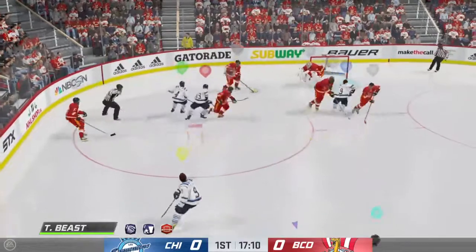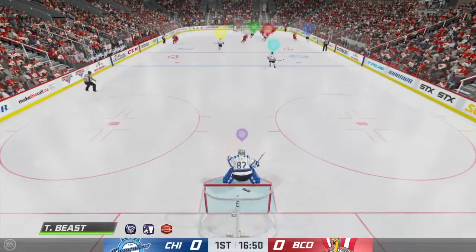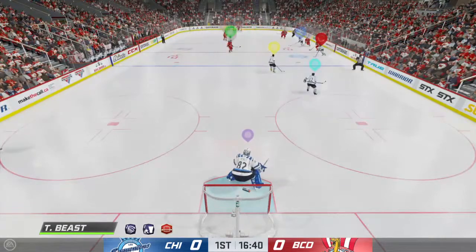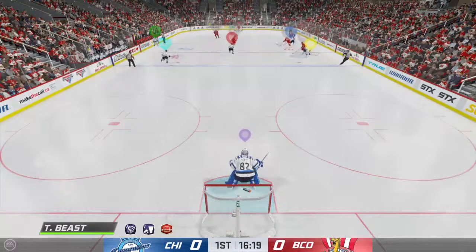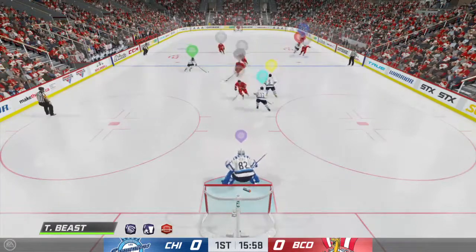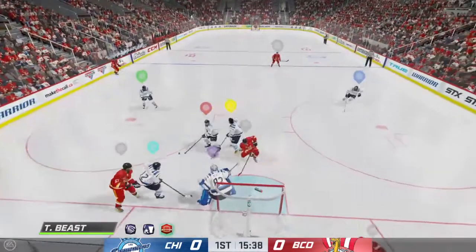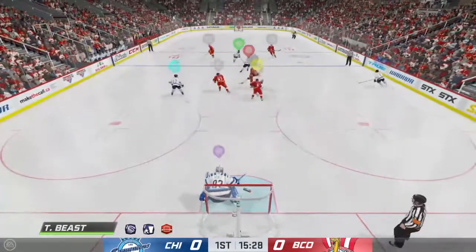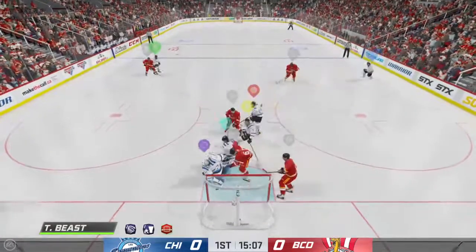Puck is dropped and he wins the draw here in the defensive zone. Moves the puck across to Wheeler. Slides it across to Fritz. And down he goes as the puck goes free. Drakkar's got possession here in the offensive zone. On the doorstep, and that one's broken up. Pokes it away to keep the pressure on. Right to the middle. Stopped by the goaltender.